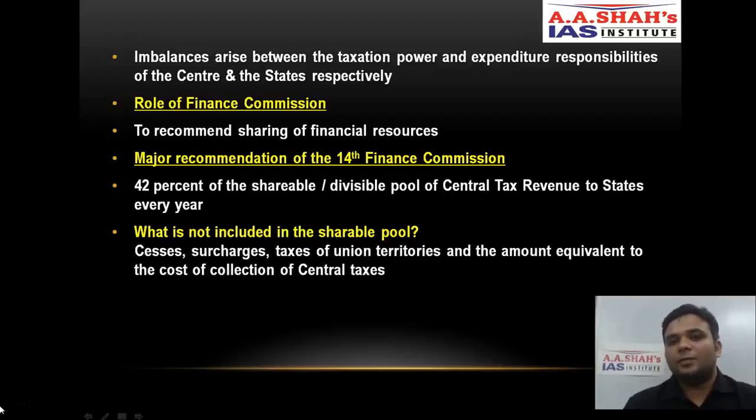So the state would feel burdened or stressed out to carry out development and welfare activities in that particular sector because it is not getting enough revenues, right, in the form of revenue receipts. Now, the role of Finance Commission is to recommend sharing of financial resources to mitigate or remediate this particular imbalance that we talked about.